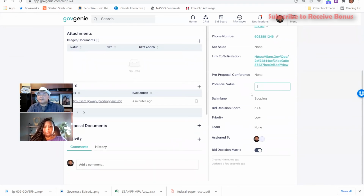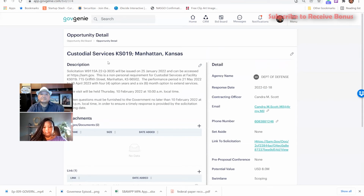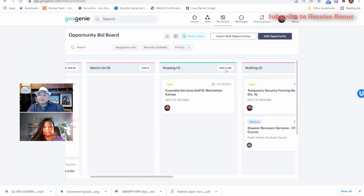I'm going to say, okay, potential value. Let's assume it is an $8 million project over 5 years. So I'm going to put 8 million here. Now coming here, it's saying, okay, I'm tracking, scoping right now, $8 million worth of opportunities for this project. Then I need to find a teaming partner that's out of Kansas.